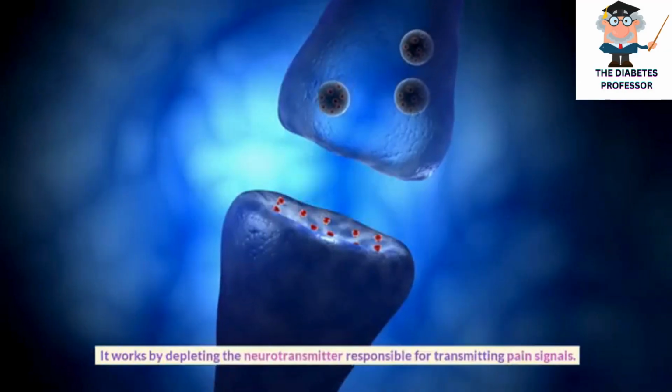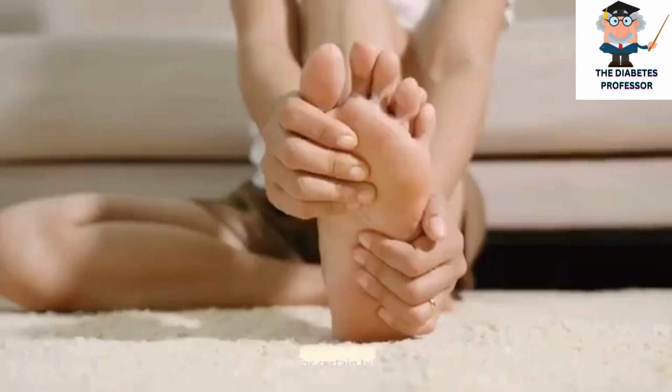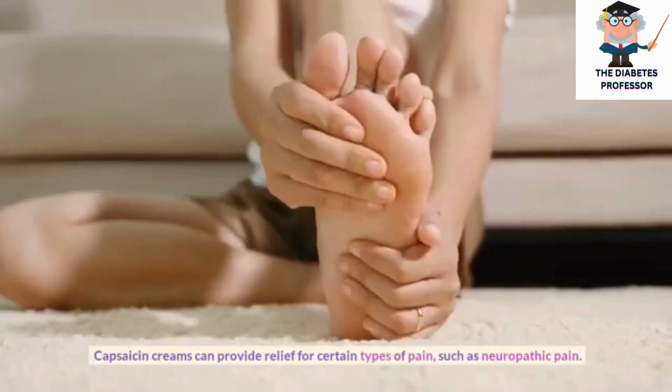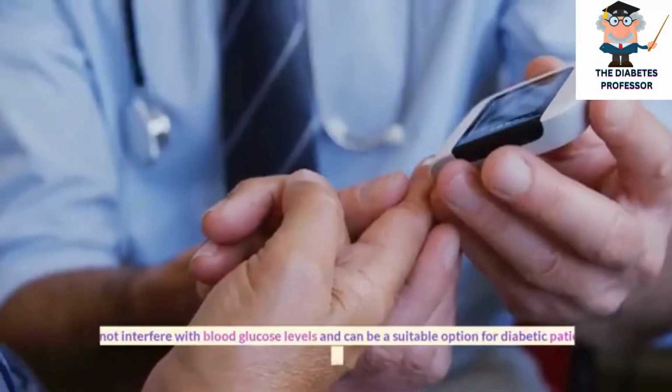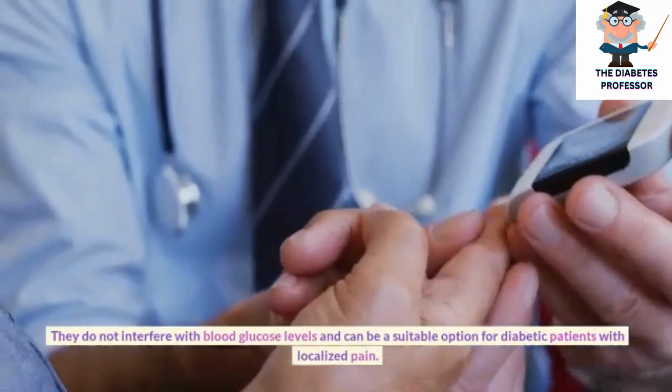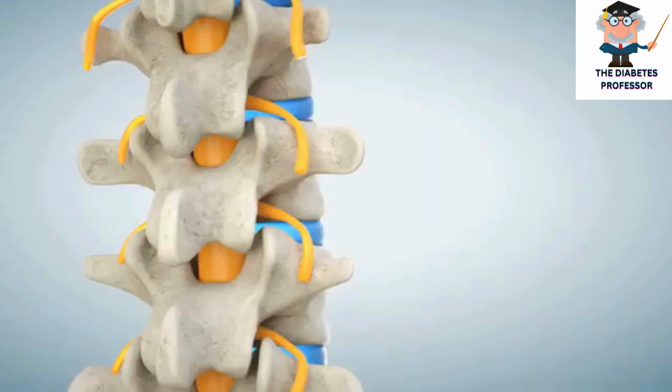It works by depleting the neurotransmitter responsible for transmitting pain signals. Capsaicin creams can provide relief for certain types of pain, such as neuropathic pain. They do not interfere with blood glucose levels and can be a suitable option for diabetic patients with localized pain.